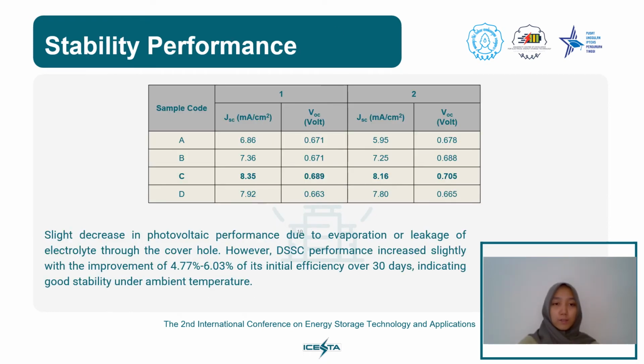Here is the table of stability performance of the samples that we made. This is for the first day, and this is for the second measurement, which is 30 days after the first measurement. From the table, it can be seen that the voltage increased while the current decreased after 30 days. The slight decrease in photovoltaic performance is due to evaporation or leakage of electrolyte through the cover hole. However, the DSSC performance slightly increased, with an improvement of around 1.26 over 30 days. It indicates good stability under ambient temperature.